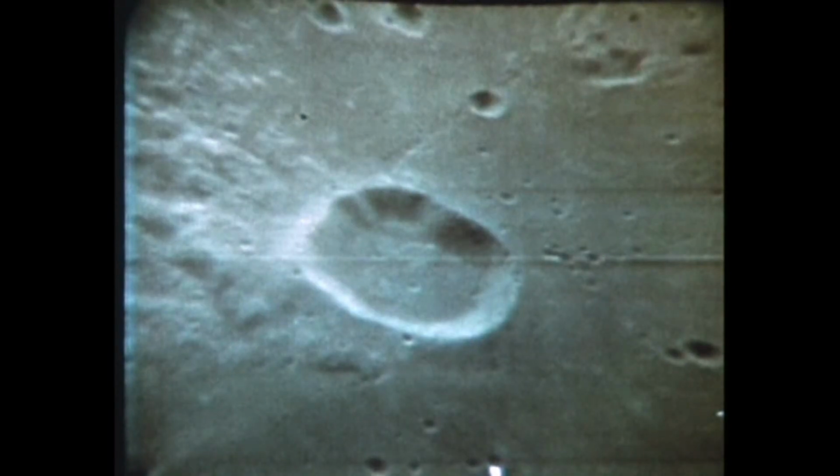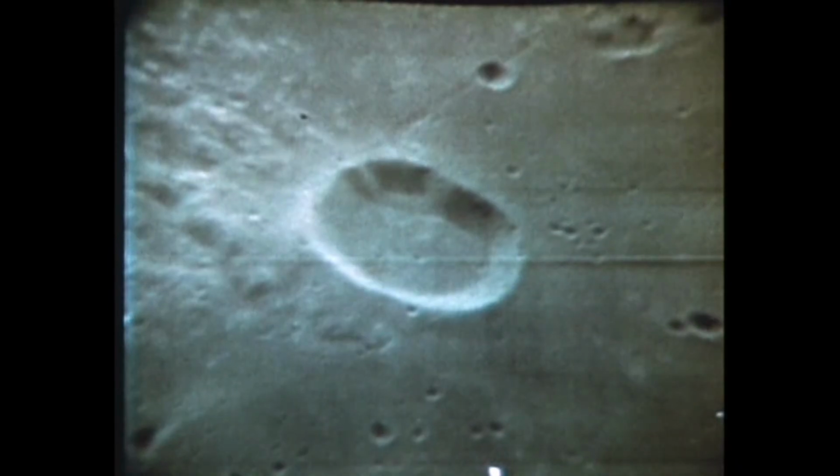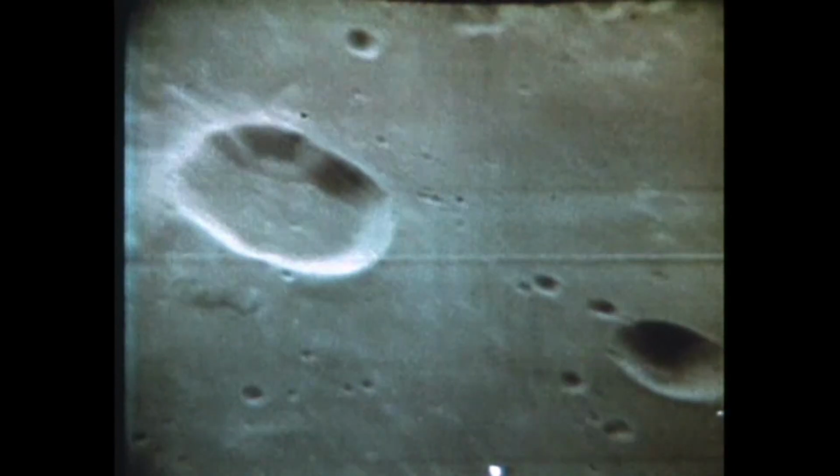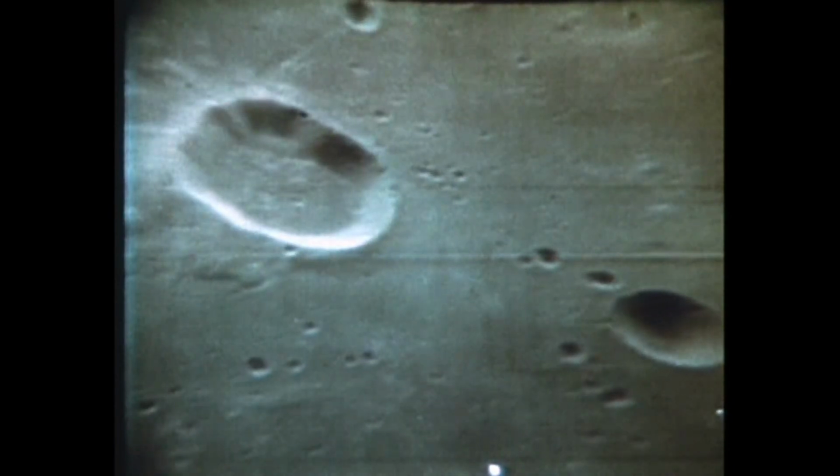The central peak that we can see on the orbiter photos doesn't seem to stand out very well here. Well, they're not central peaks, they're depressions in the center.